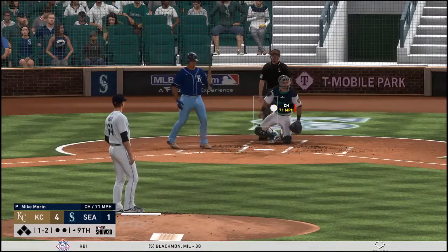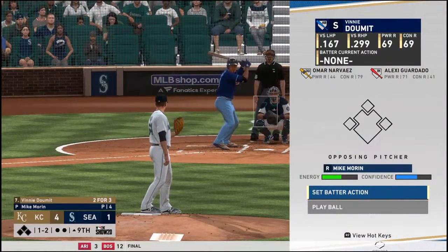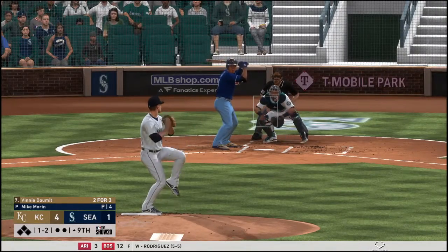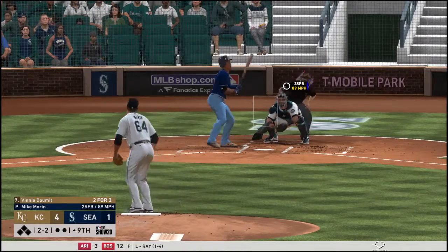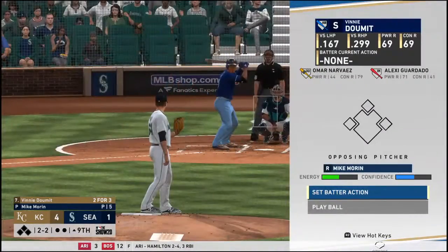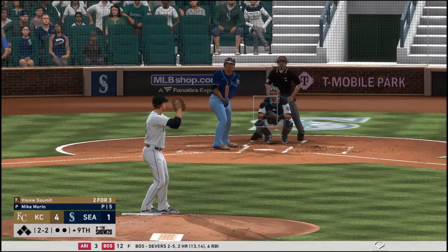Fouled away. The 1-2. I got to count 2-2. This is a fun guy to watch when he's up there. Really battles. Doesn't take any pitches off. He's a grinder. Always seems to make it difficult on the opposing pitcher.